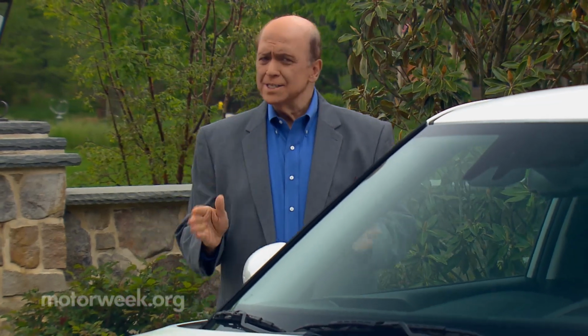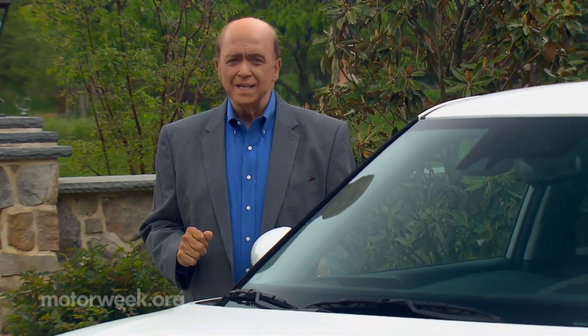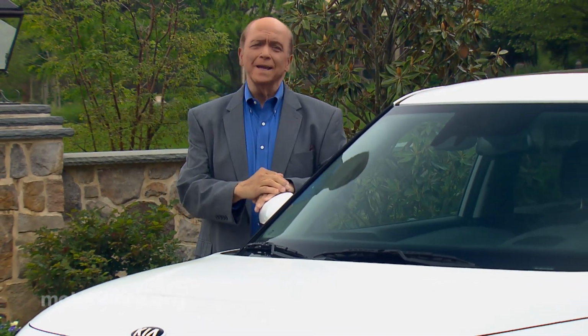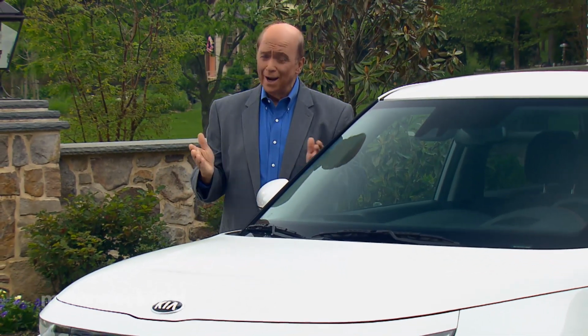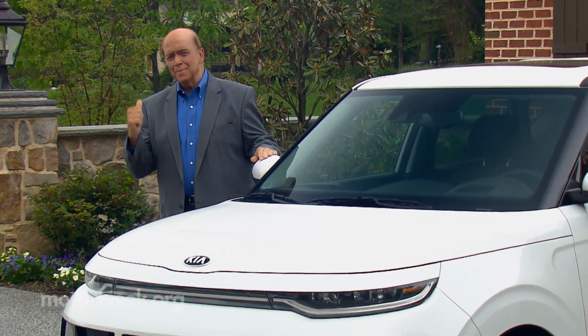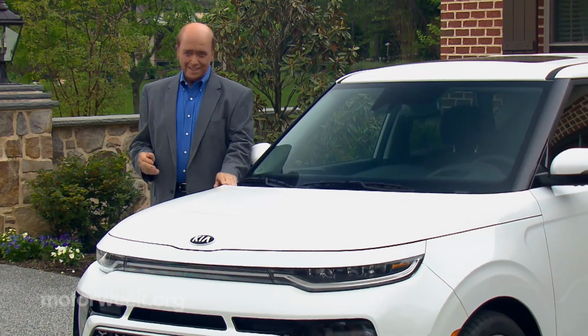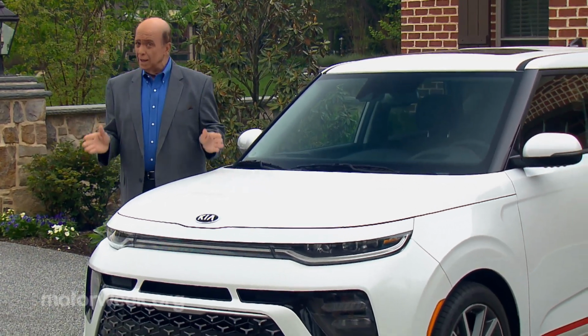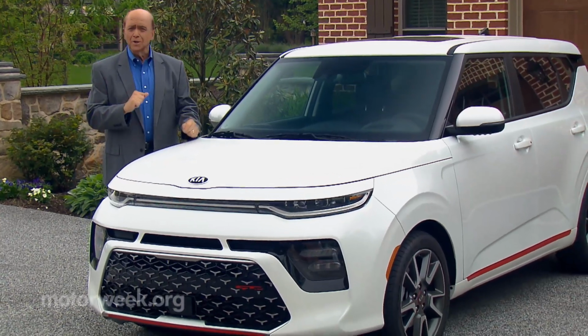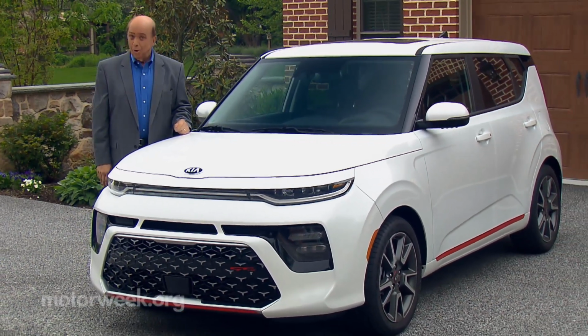You gotta hand it to Kia. When their boxy Soul arrived here for 2010, it was obviously designed to counter the Scion XB and Nissan Cube. Well, not only was it competitive, it drove both of those rivals out of the market. Add in some dancing hamsters, and the Soul quickly became one of Kia's best sellers. So let's see if the third generation still has soul.